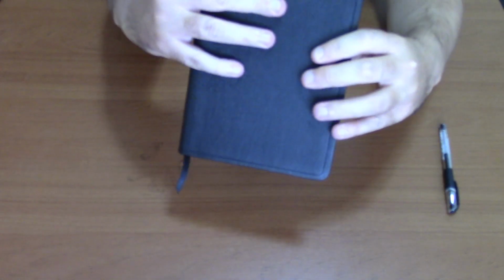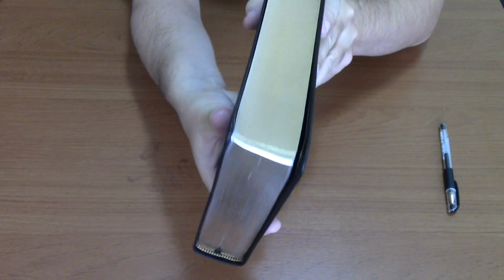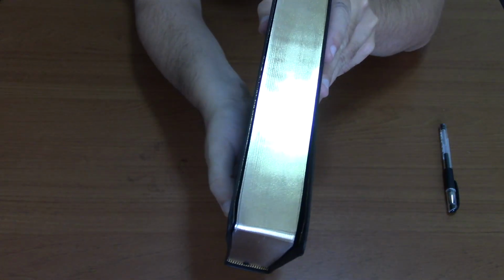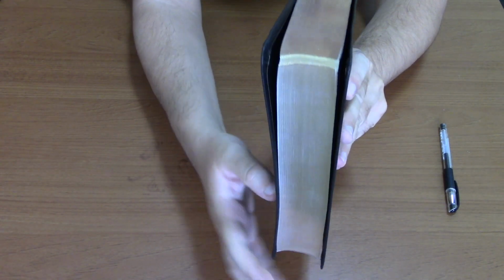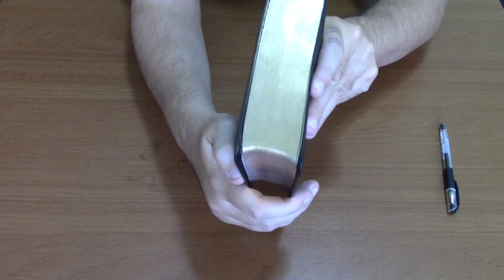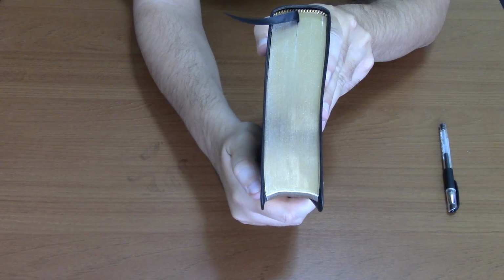Now the gilding is perfect on this. Gold gilding on the pages. Absolute mint condition here. Beautiful, beautiful. It's so nice to see brand new, beautiful art gilding on it, or gold gilding.